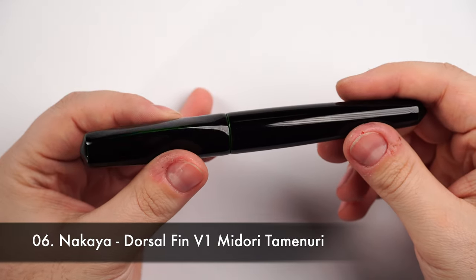And don't get me wrong, it's very, very hard for me to pick, using those rules that I've told you at the beginning of the video, a fountain pen from every single manufacturer that I own in my private fountain pen collection. And at number 6 we have a very nice fountain pen, which I think was supposed to be higher on the list, but anyway, considering all of the rules and all of that, it made it to number 6. And that fountain pen is my Nakaya dorsal fin V1.